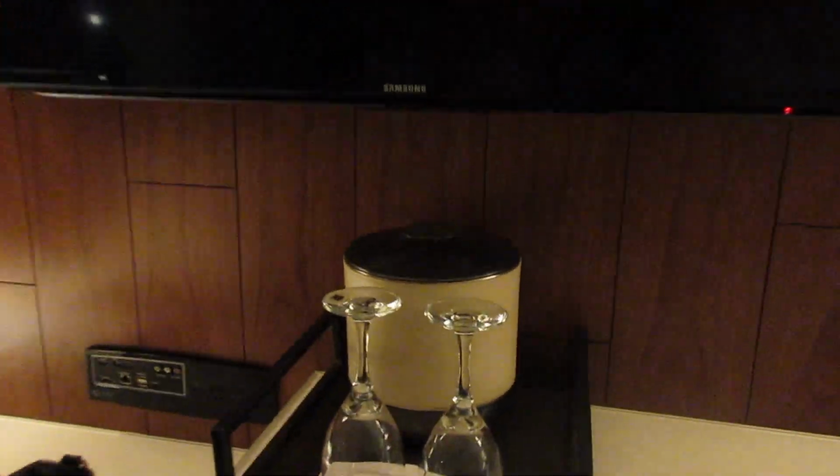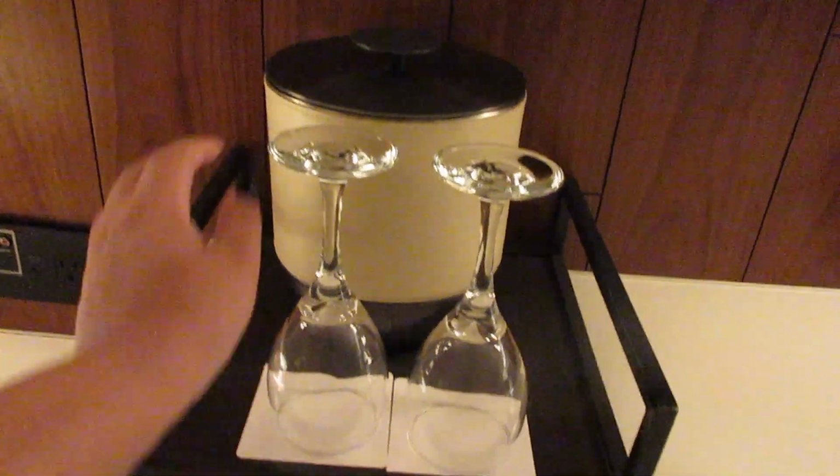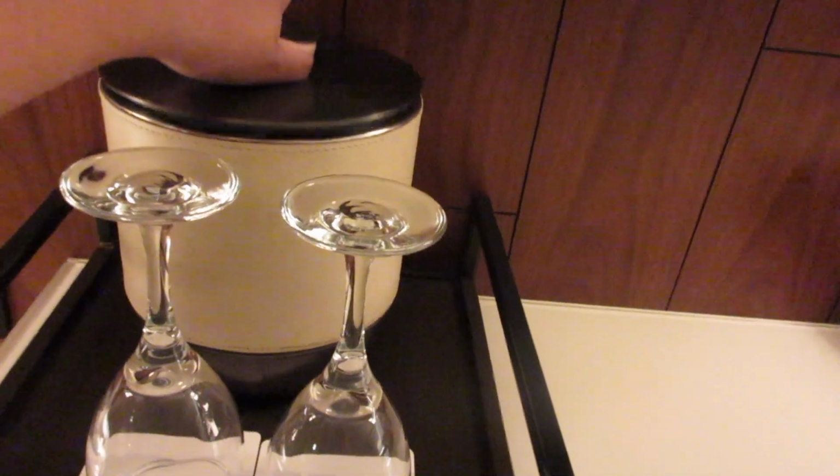They have the ice bucket, glasses. I'm totally going to get ice after this video. And then drawers. And then right here is the refrigerator, and I think it has stuff in it. I don't want to open it because I don't want to get charged or anything, because sometimes when you open stuff, they get alerted. So it has a little mini bar thing.